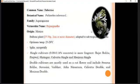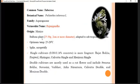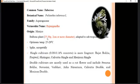Now we'll talk about tuberose. Tuberose is also commonly called Rajnigandha, and it originated in Mexico, and it is propagated through bulbs, and it should be at least a minimum of 25 to 30 grams or 2 centimeter in diameter. Usually it is a tropical plant, but it is adapted to subtropical conditions also. You can see tuberose growing in Himachal Pradesh as well. Optimum temperature is 25 to 28 degrees centigrade, and this is the spike. Inflorescence is called spike, and it opens acropetally. That means the basal flowers open first, then it moves upward.